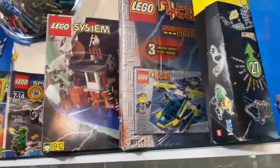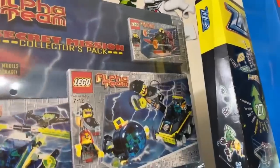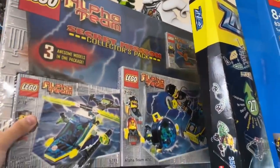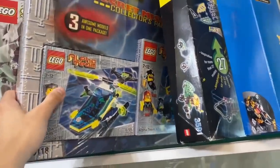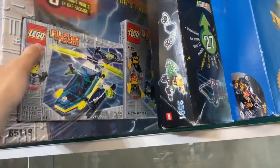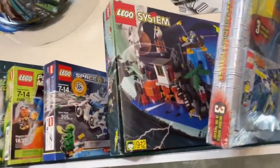You see, this one is sealed. No price tag though, but I do own two of those. I want to get that. I haven't seen that bundle before. Oh my gosh.